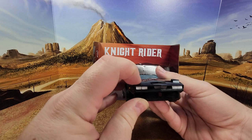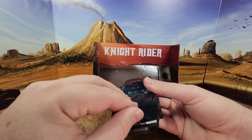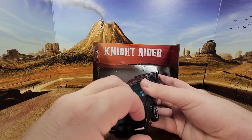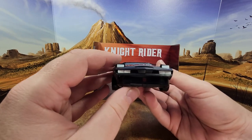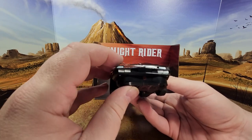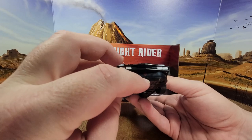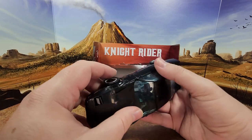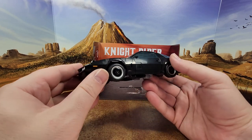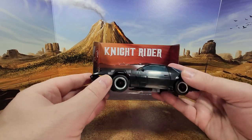This opens up and they don't snap, or I don't want them to snap. You push them and then they open up, so it's pretty cool. And you have the chaser and the Autobot logo and everything. So it's colored plastic, no paint except for the lights and stuff. So yeah, it looks good.